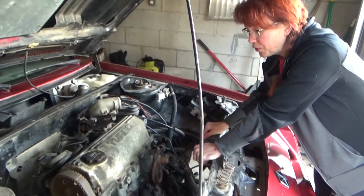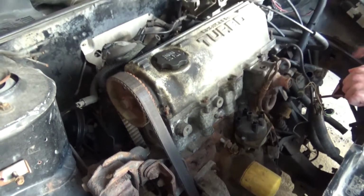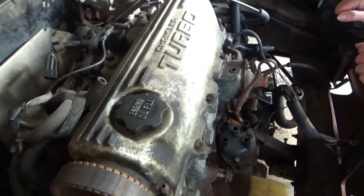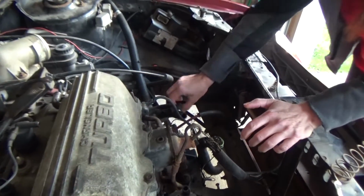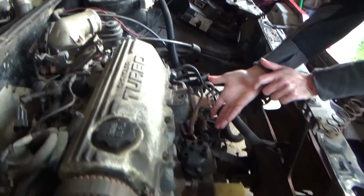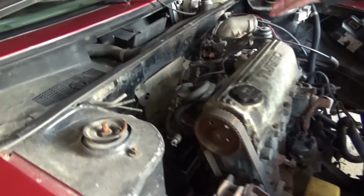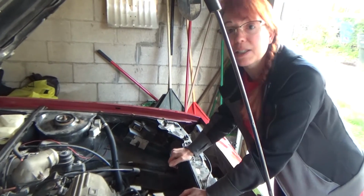Okay, so as most of you know, it is a 2.2 turbo. We are missing some things. There's no battery, there's no radiator, there's all kind of little bits and things that are not connected. There's no spark plugs, there's no spark plug wires, there's no intake. It's kind of a hot mess right now.